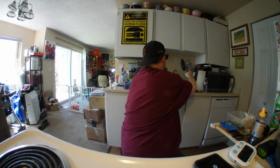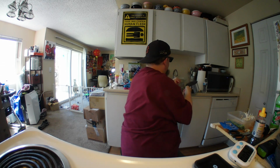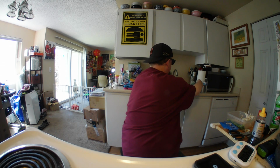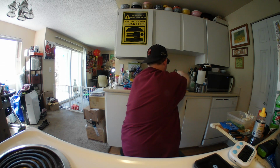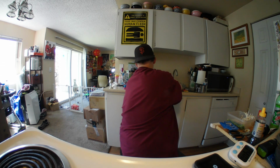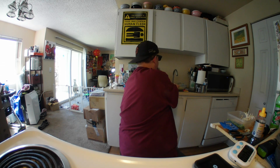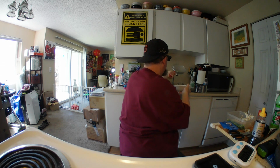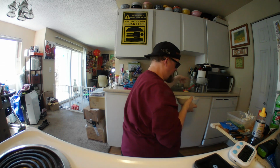One thing I don't like about any of these Japanese noodles, they always stick. Is that just me? Maybe it's just me. Probably just me. They always seem to stick to the bottom of my pot.